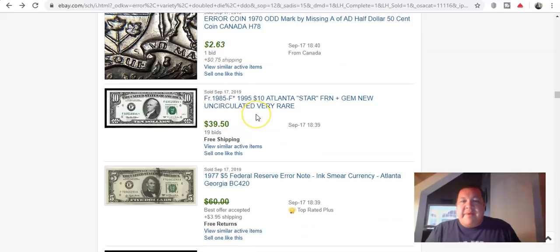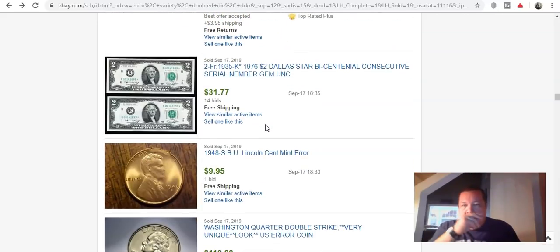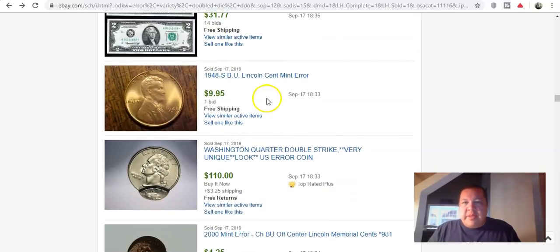Let's see. Well, 1985, or actually it's a 1995 Star Note. It's older portrait head, sold for $39.50. Sounds about right. It looks like, yeah, gem new, so it's pretty nice. You have an ink smear $5 bill, 77 series, that sold probably between 50 and 60 bucks. Star Notes representing up there. So if you guys have Star Notes, you want to make a few bucks, and they're in new condition, definitely nice. And then we have a 48S Lincoln cent with a clip.